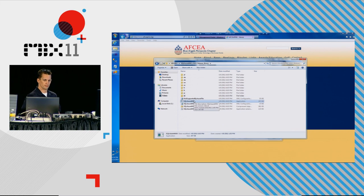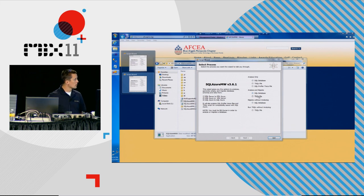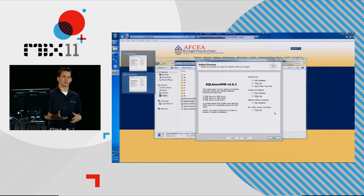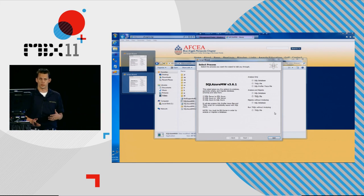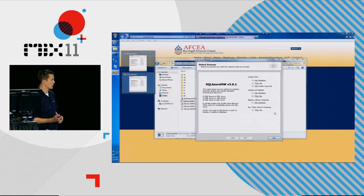Hold on just a moment. There we go. Okay, this is the SQL Azure migration tool. What this basically will do is go through your database, script the entire thing, and then you'll execute that script at your destination. It's very similar to the SQL Publishing Wizard. I'm sure it was probably built on the same code base.